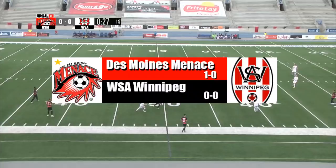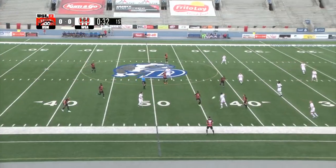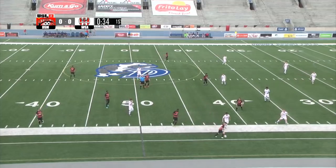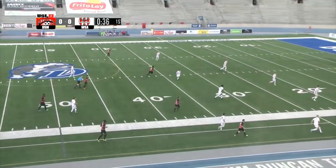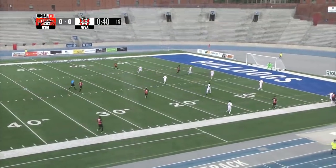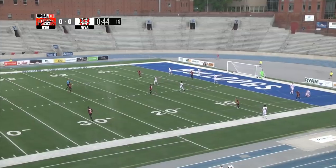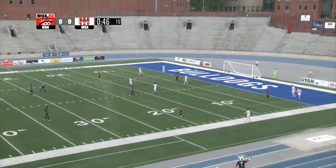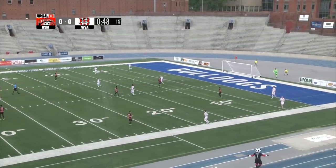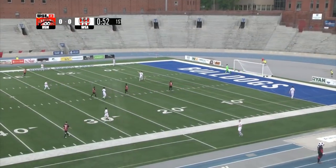Right into a Menace defender, and knocked out of there. And up ahead, Chavez takes it, trying to go inside, gets tangled up there. Was looking for something there, I think, but they just kind of got their feet tangled up.